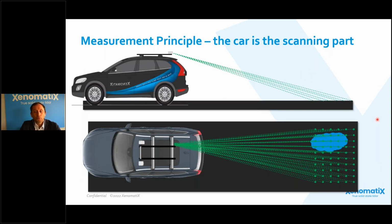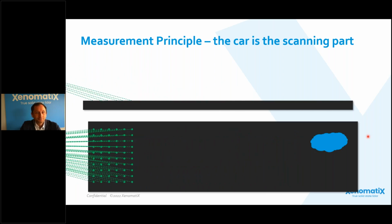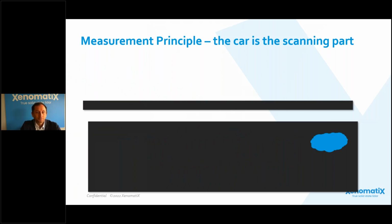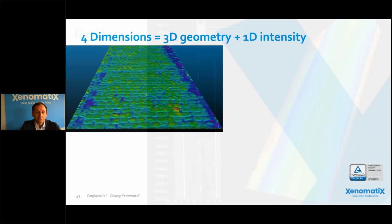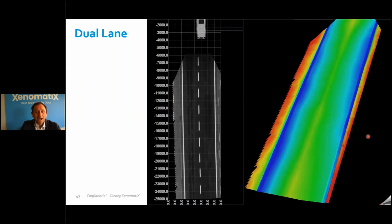Here you see the same with a top view and side view combined. Let's drive the car. Okay, oops, too fast. The output of a single lane and a dual lane system is completely similar, with a 3D geometry of the road.